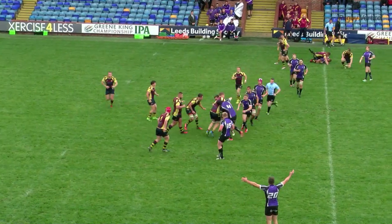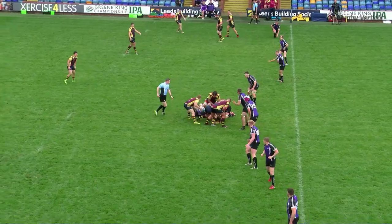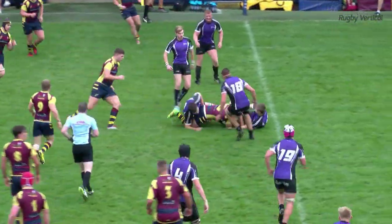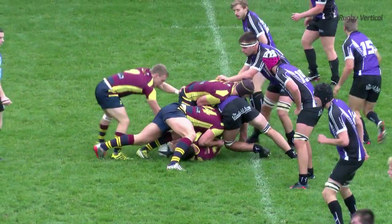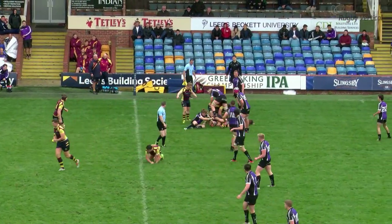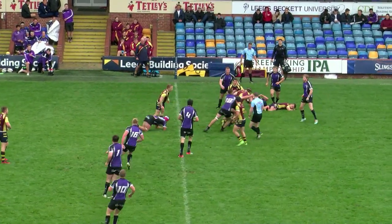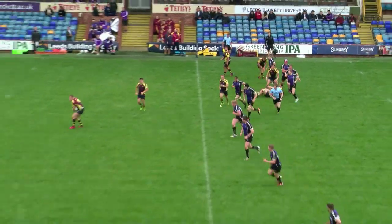Simpson, cheeky pass to Bradbury, one of the try scorers for this Cardiff side. Williams. This is Dombrat. Wainwright, Newport Gwent Dragons player, with 15 minutes to go.